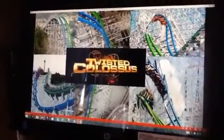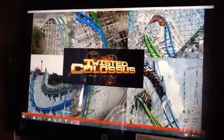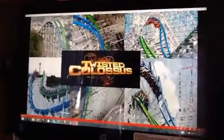So, this can potentially be pushed back. But Twisted Colossus is easily in my top 10. It's a fantastic ride, and I highly recommend it if you're in the area.